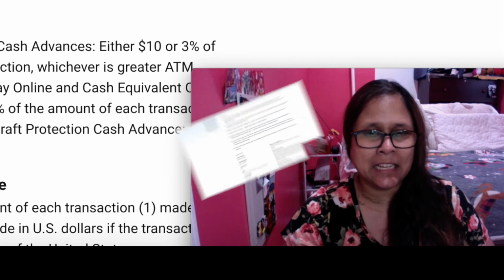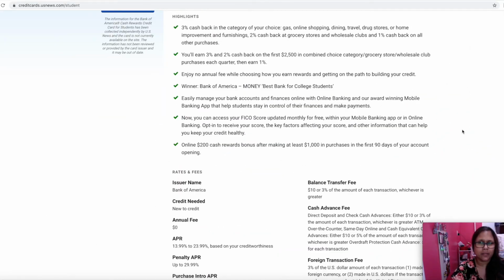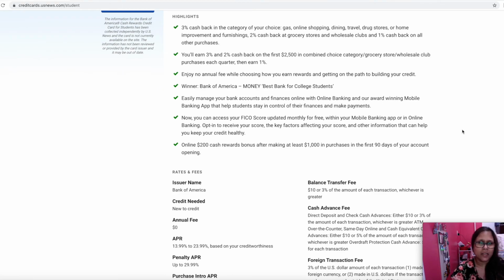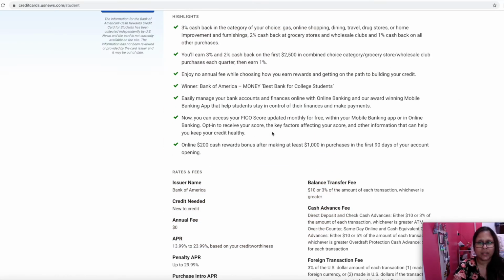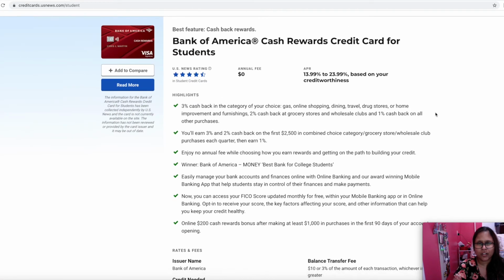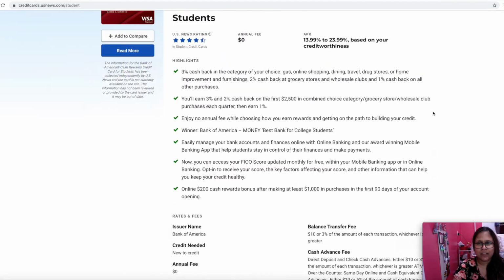Still not liking it. Now you can access your FICO score updated monthly for free. I think most banks do that. Not impressed. Online, $200 cash reward bonus after making at least $1,000 in purchases in the first 90 days of your account. Okay, I like that one. That's good. That's an incentive. The rest of it, from here to here, I just don't think it's good.